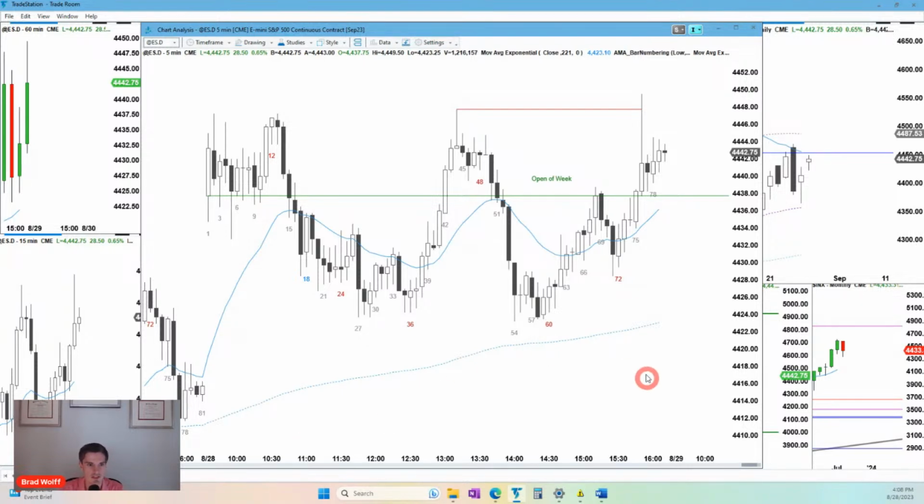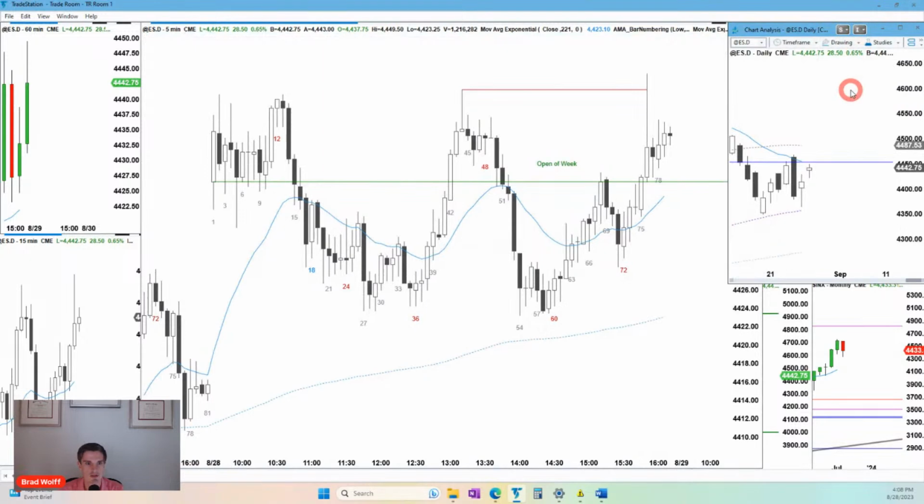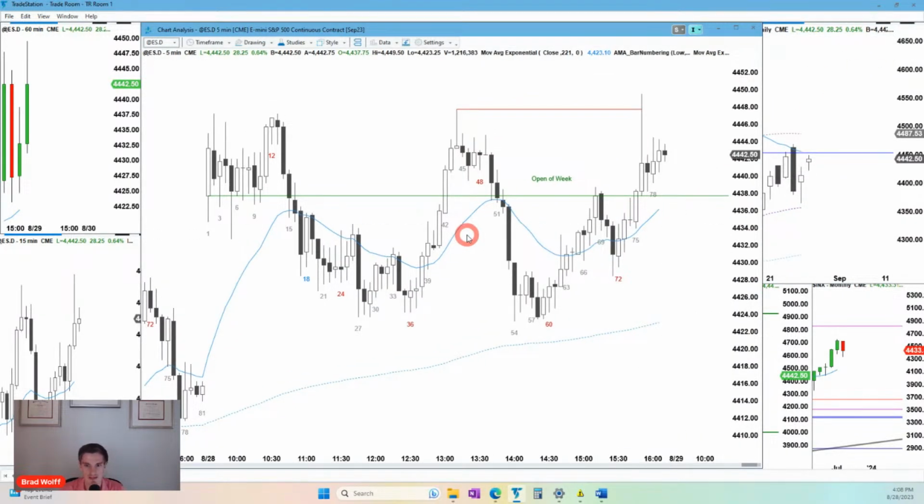Anyways, the first thing that I want to do here is go through and mark up the chart. Typically, whenever I'm marking up a chart, the first thing I do is plot the open of the week. So here's the open over here.